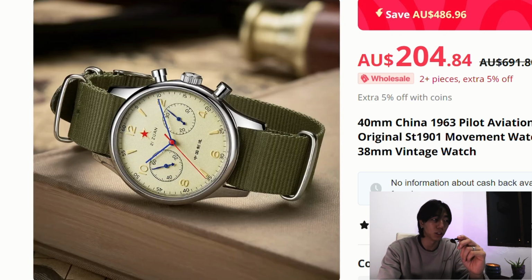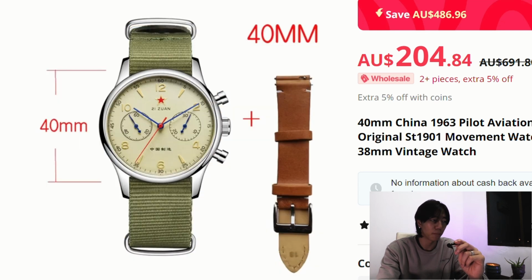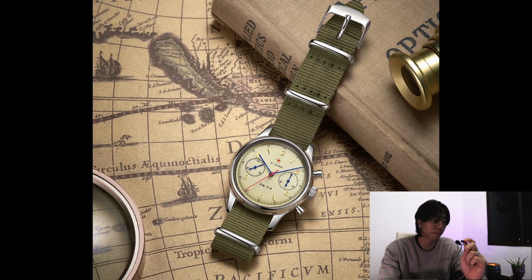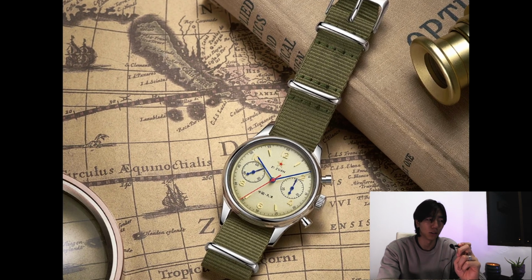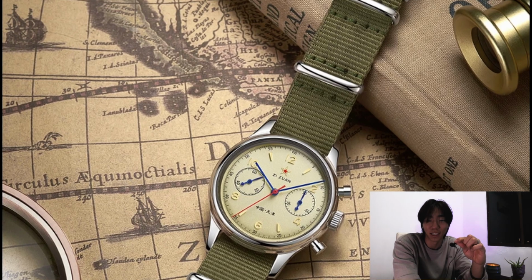All of them come with an additional strap, whether that's just the regular canvas strap or a leather strap by the looks of it, or suede strap. It's really cool, 316L steel. But yeah, awesome pilot watch made by Seagull.